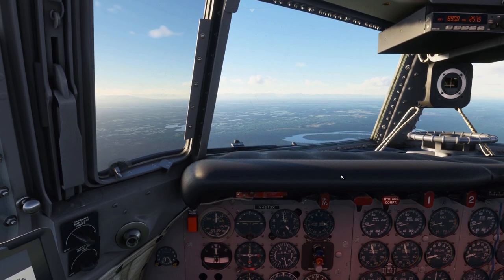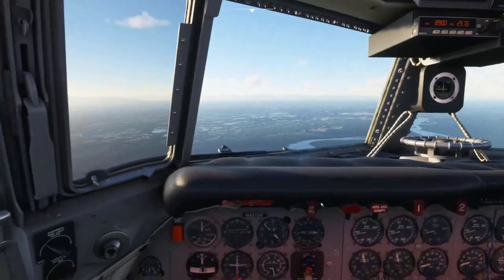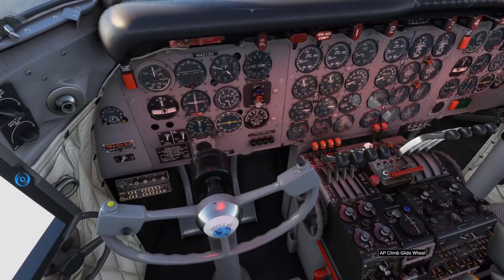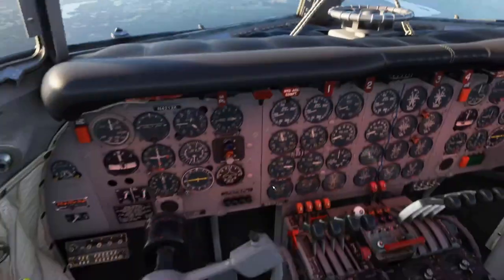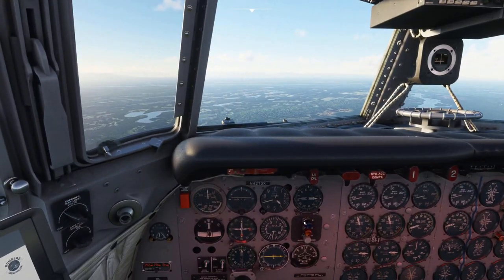All right, so we're now descending through 4,000 for 3,000 feet. We check we're about 25 miles out of Big Lake, so that's about right. I'm going to start bringing it back a little bit, bring the nose up, start bleeding off speed. So 25 miles from Big Lake, and then we're going to be making our right turn, but we'll start leveling off here at 3,000 feet.